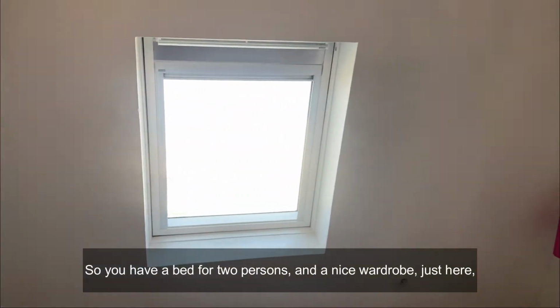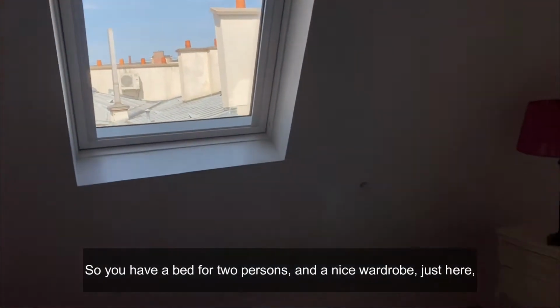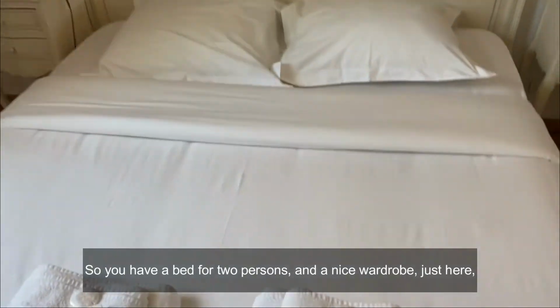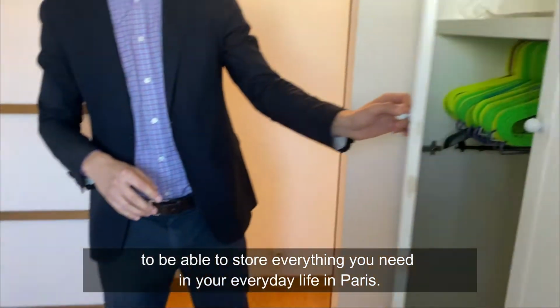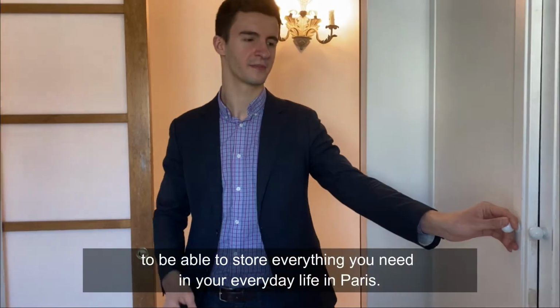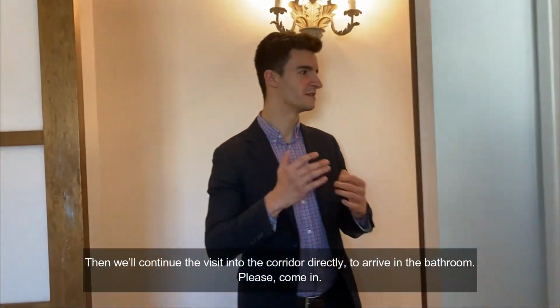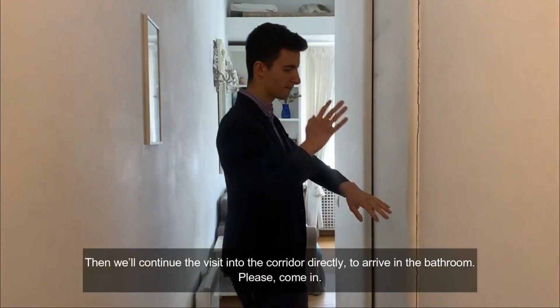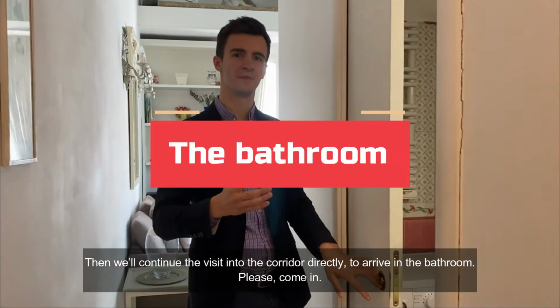So you have a bed for 2 persons and a nice wardrobe just here to be able to store everything you need in your everyday life in Paris. Then we will continue the visit through the corridor directly to arrive in the bathroom.